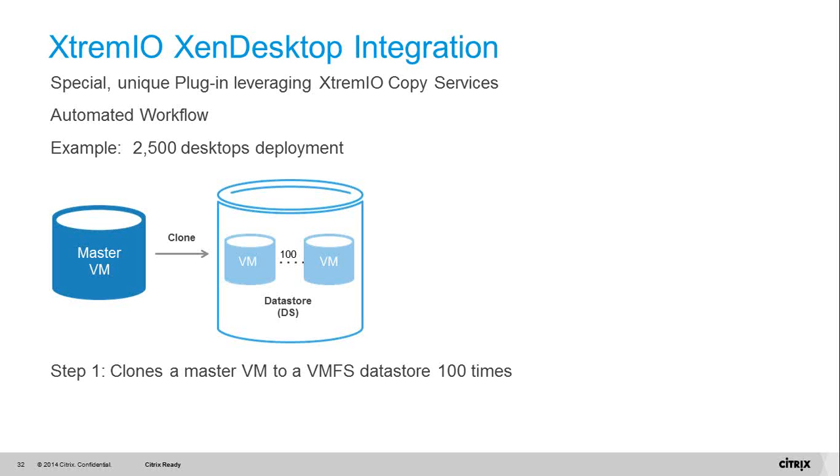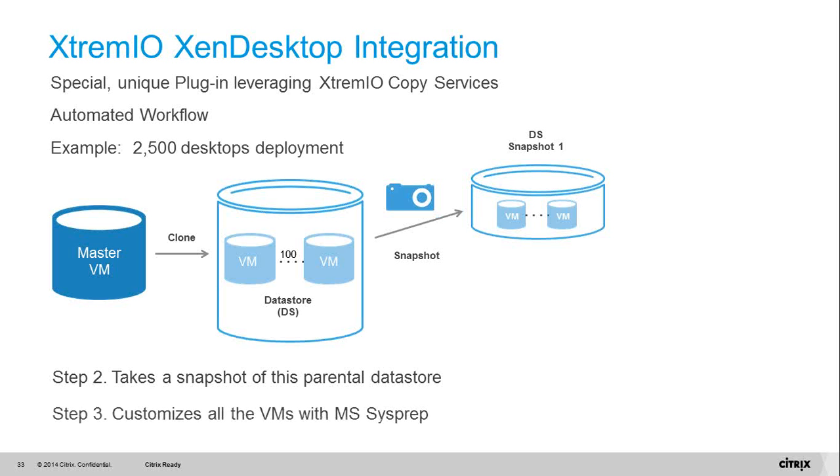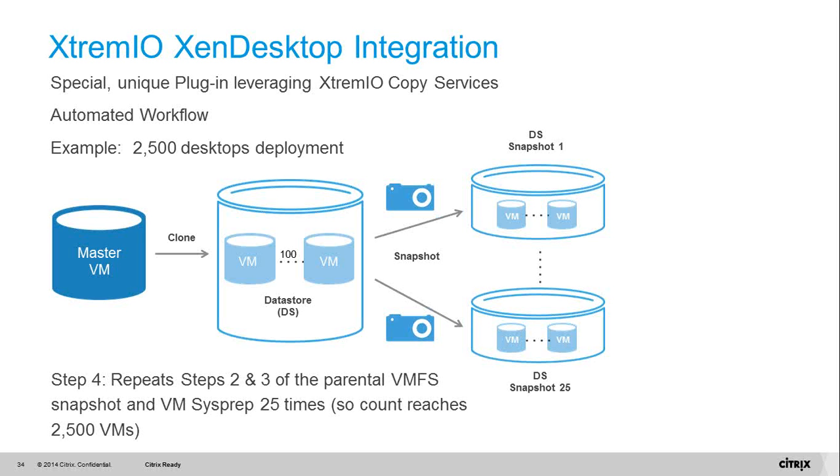So I took an example of creating 2,500 dedicated full clone desktops, and I'm starting with a master VM. I clone it in a data store 100 times. Next step. Then it is taking a snapshot of the parent data store, again, not consuming any extra capacity. It then syspreps all the VMs in the snapshotted data store. After that, it is repeating these two steps, taking the snapshot, sysprepping the VMs, till the total VM count reaches the desired number. In this case, 2,500 desktops.